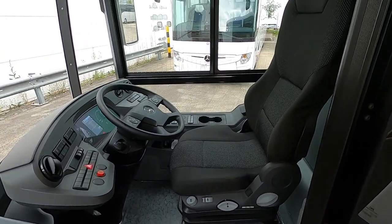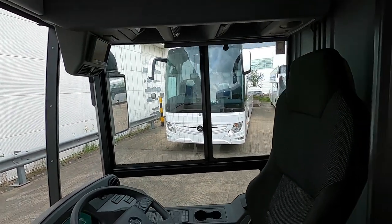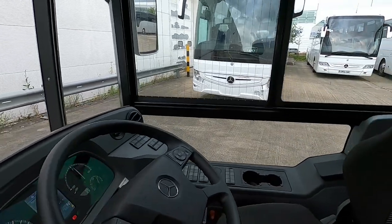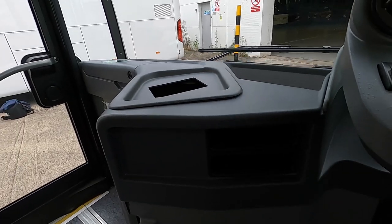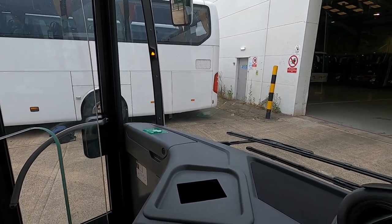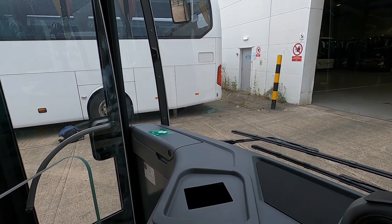So overall, very impressed with the cab area. There's plenty of room for the driver, plenty of ventilation due to the way that the cab door is. Customers are kept further away. You can just see that orange light going on there on the A pillar. That is saying there is someone on the near side of the vehicle and to be aware of it.